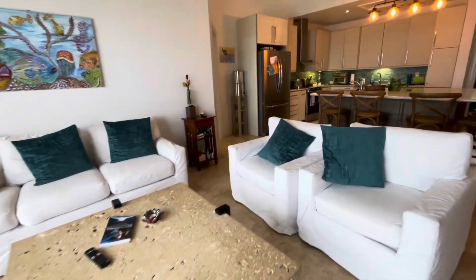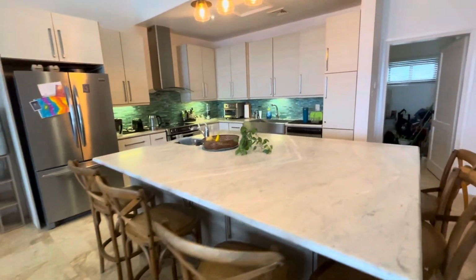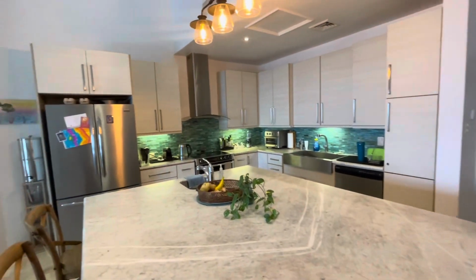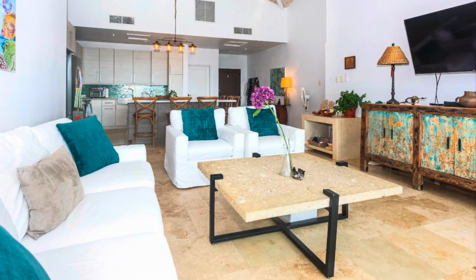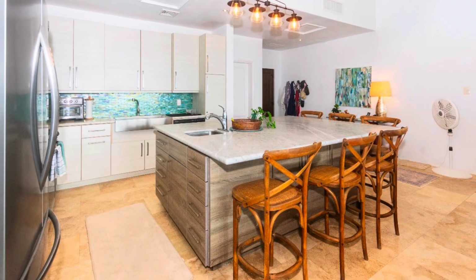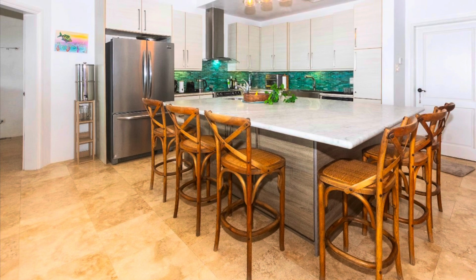You can see with this house, it is a nice, open, very luxurious floor plan. The island is as big as some of the bedrooms that I see in Roatan. It is actually 2 full slabs of granite. It's absolutely beautiful. Most of the furnishings do come with the house. One of my favorite features of that kitchen is that beautiful teal backsplash.